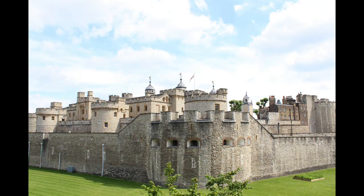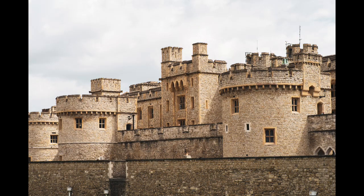Tower of London. This historic castle has played a major role in English history and is now home to the crown jewels. You can also explore the White Tower, the Bloody Tower, and the Tower Green, where many executions took place.